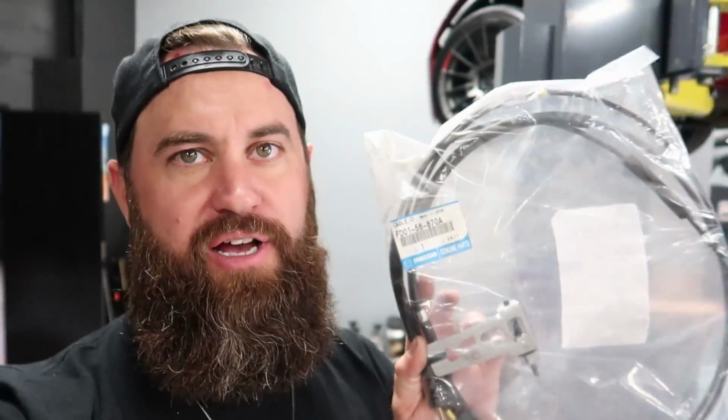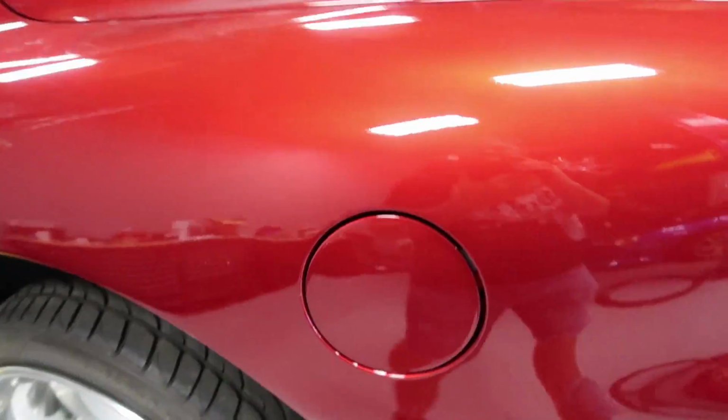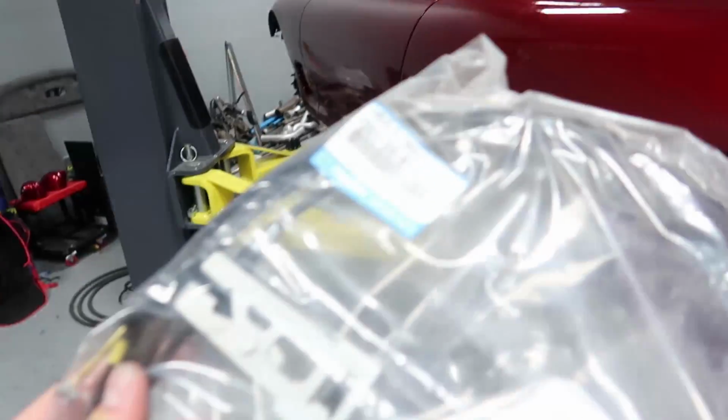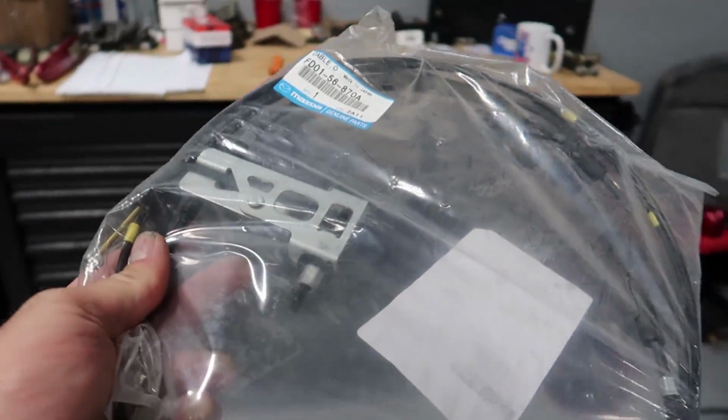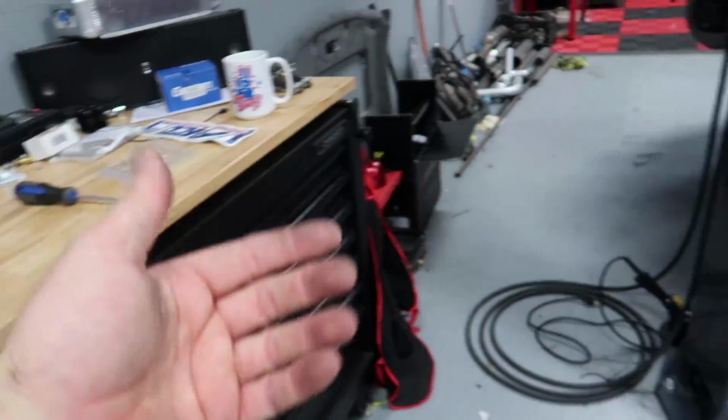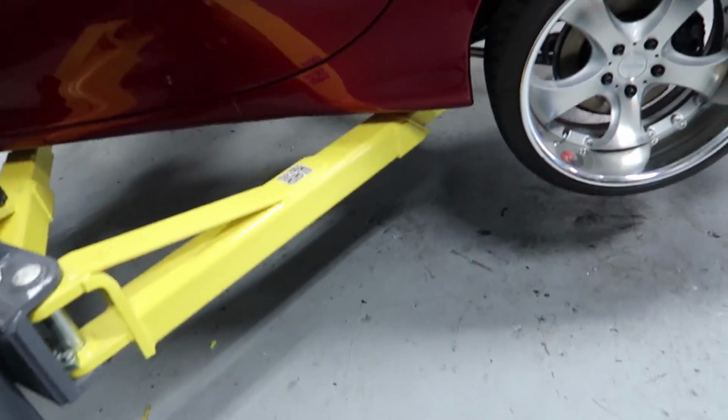Meanwhile, while I wait for Alex, I have some other Mazda parts that I still haven't installed. You know how I love my blue and white OEM part labels. So this is a cable for the gas door. If you guys know anything about RX-7s, you know that the gas doors, they're always broken or they don't spring out when you pull the lever. So I ordered the new mechanism. This is the release mechanism for the door. And then I also ordered the new spring for the door, which allows the door to pop open once you pull the lever next to the seat.